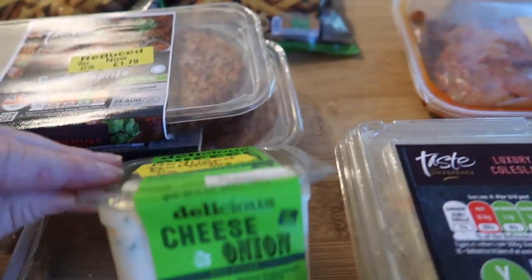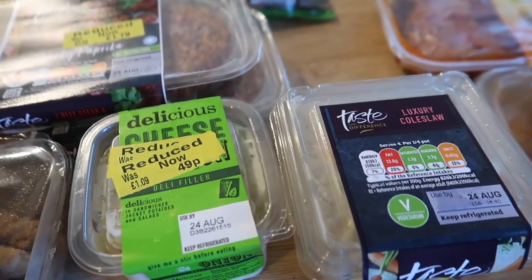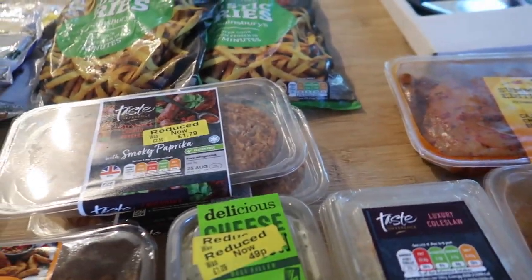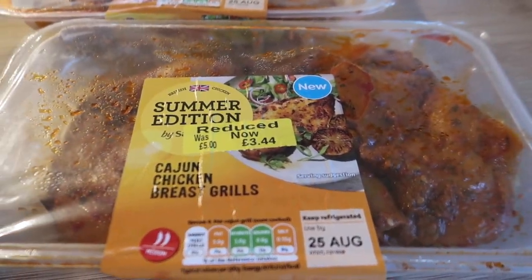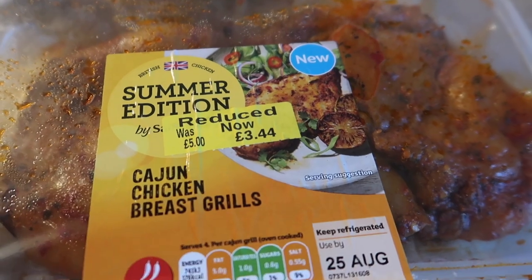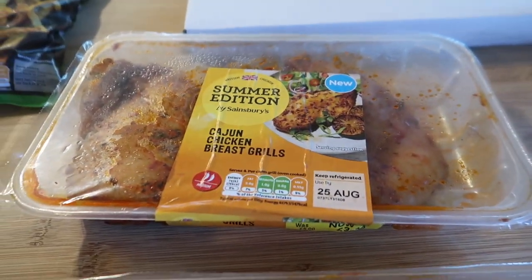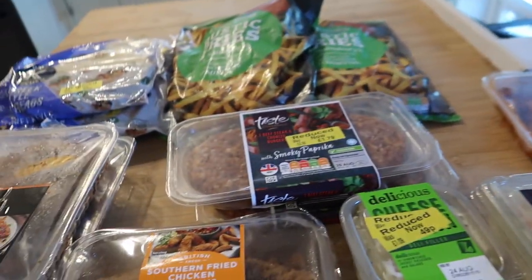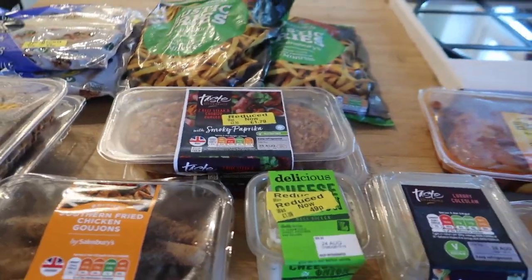I got a cheese-like sandwich filling and some coleslaw. I thought we could have flatbreads with maybe coleslaw salad and some of the chicken in. And with that in mind, I got some chicken breast grills. These are Cajun chicken breast. They were £3.44 instead of £5. So I got two packs of those as well. So that's tonight's dinner sorted, and obviously spare bits to pop in the freezer. Anything I don't use, I'll just freeze.